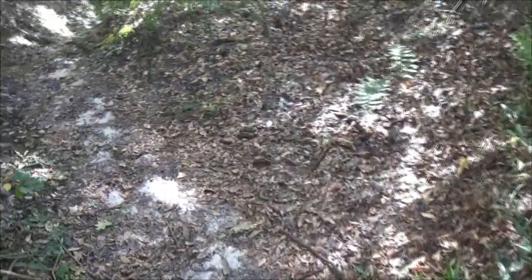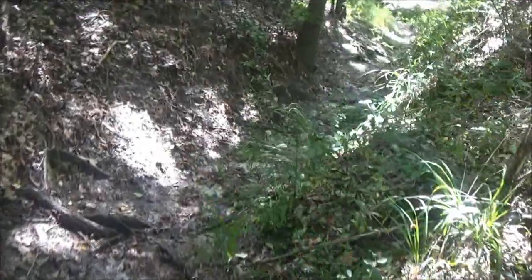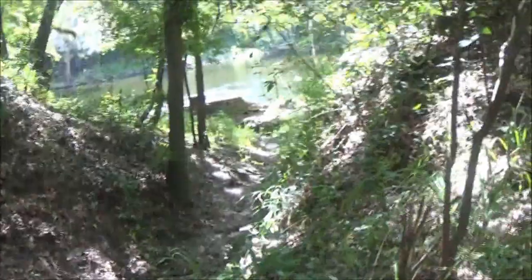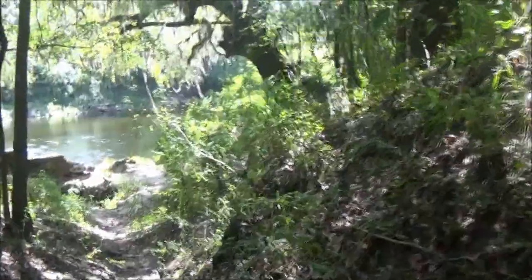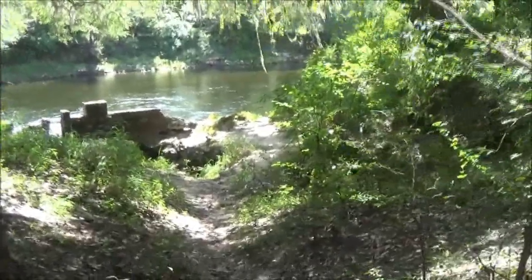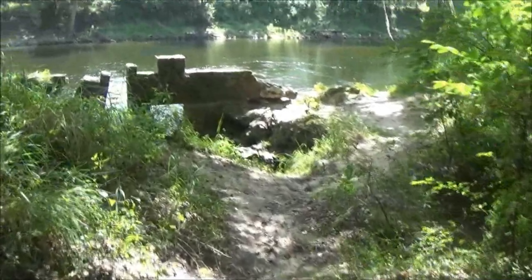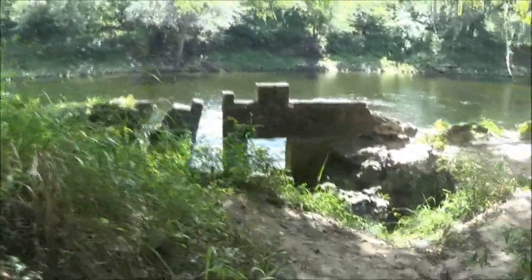Down here, I'm not sure what it was for, but maybe the sawmill. Cobweb. I didn't get it all. Just a guess on my part, maybe some kind of reservoir or something. Monkey's back there going, wow. There's a rope hanging in this tree right here. But look at this. So I'm guessing this may have been part of the sawmill. It's way down in there.